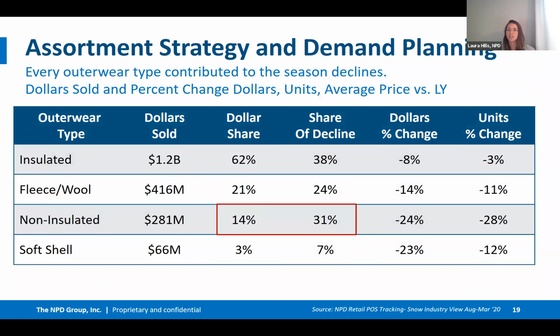So looking specifically at outerwear tops business in this table, I show you the separate performances of insulated jackets versus fleece, hard shell, and soft shell. So when we analyze it this way, we can see that insulated makes up over half the dollars sold in outerwear. Again, without weather, we didn't see a lot driving the sales of that.